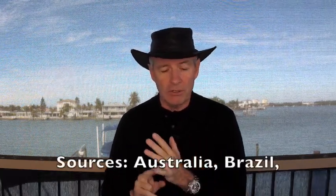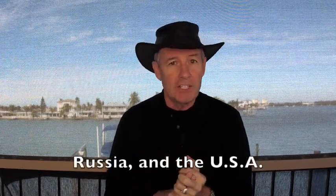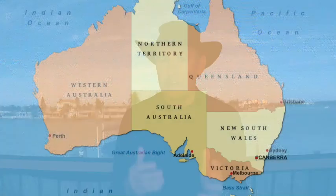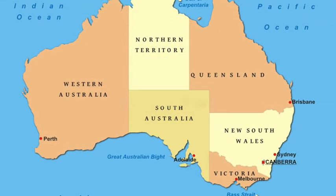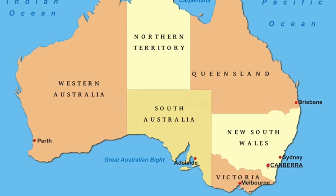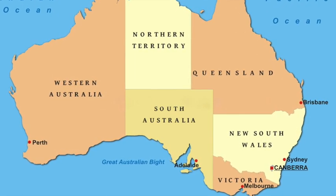What are the sources of this gemstone? Well, it is found in Australia. I mentioned that earlier. It is found in Brazil. It's found in Russia, and it's found in the United States of America. But I will tell you that probably 85% or greater of all of the chrysoprase in the world that is found comes from Australia, either in Queensland, which is kind of the state in the northeast part of the country, or Western Australia, obviously, in the western part of the country.